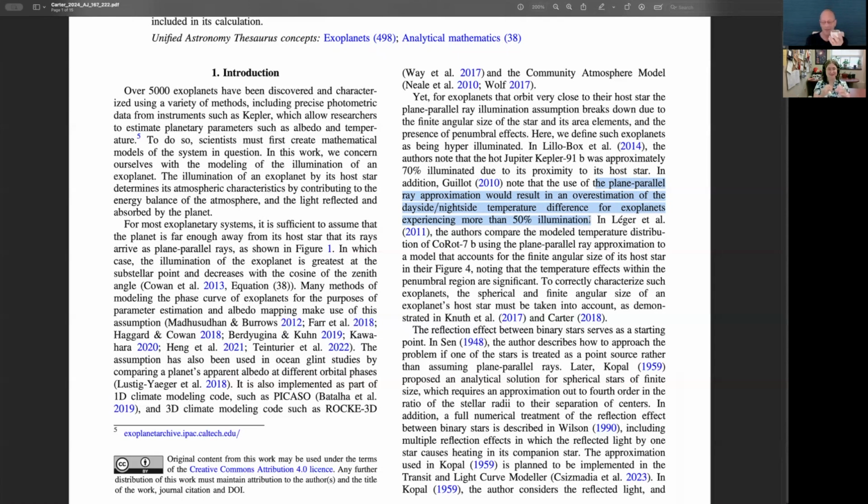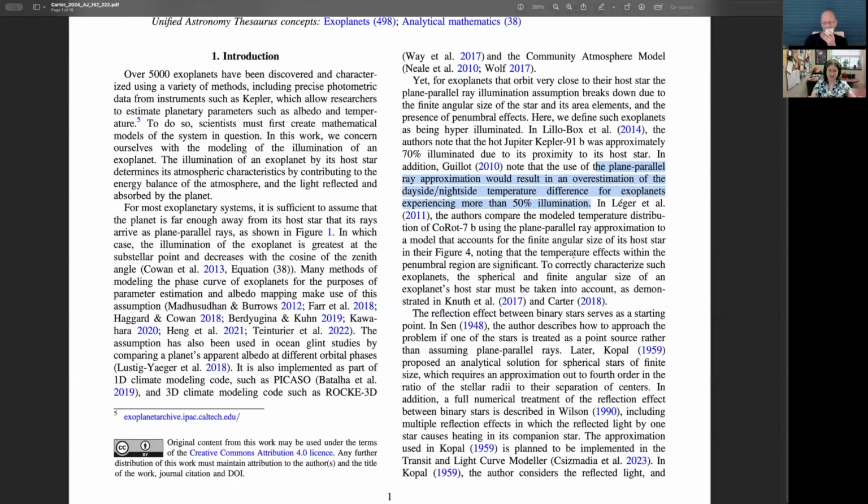So it's not a point, it's finite. And this leads into things like reflected light that's been looked at by a lot of researchers, people looking at light curve data, people attempting albedo mapping. And one of the things I think is cooler is looking at climate modeling and atmospheric modeling. This incident radiation comes into effect because that's what sets the energy balance to start. What goes in is where you start.